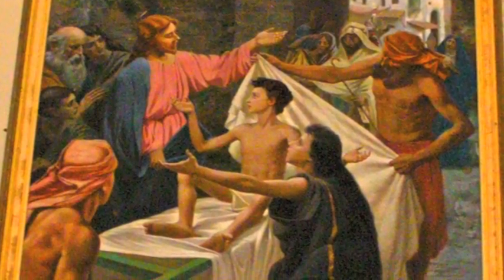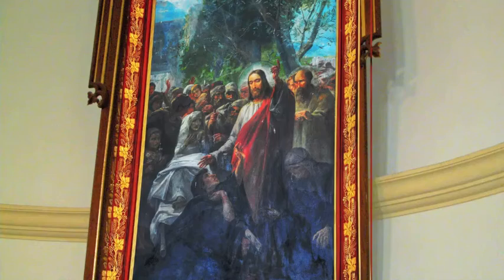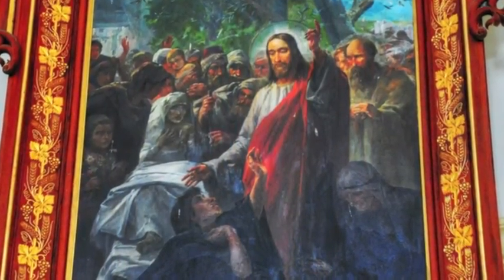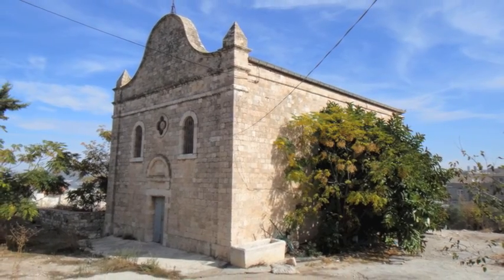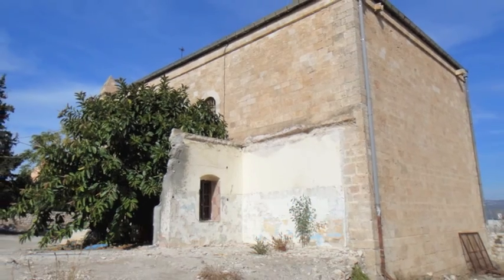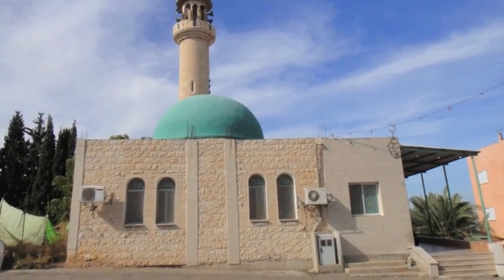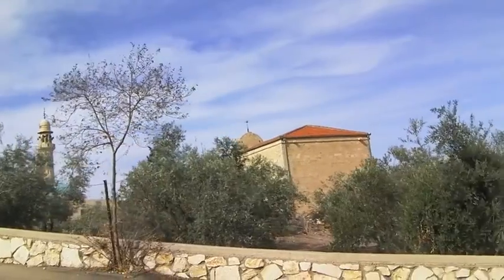Yet the paintings inside depict that monumental event. Near here, the prophet Elijah raised another woman's son. And when the Lord did the same, it was understood that God was visiting his people. But now the only religious activity is in a mosque standing right across from the deserted church.